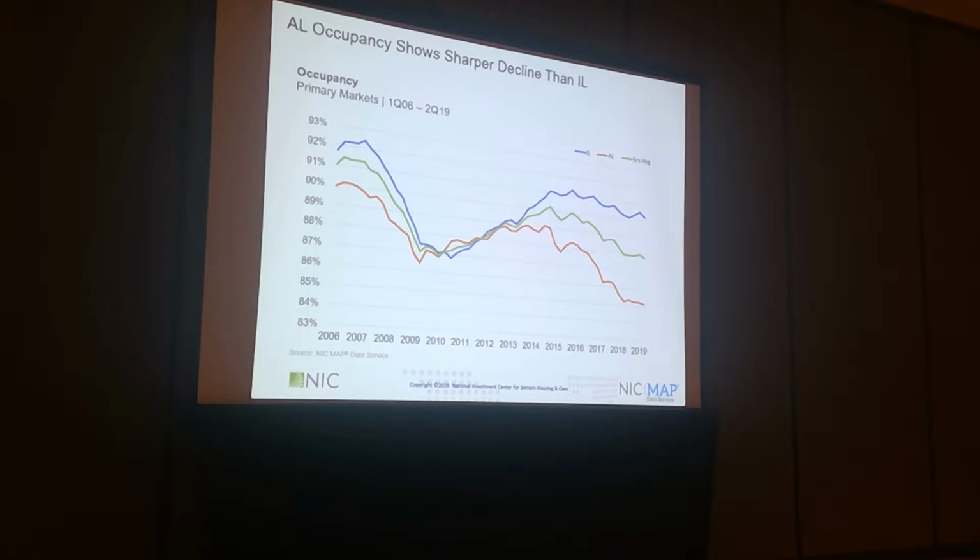Another look at occupancy, a little more simplified look that's showing the pattern of occupancy rates. Really isolates the differences in the occupancy patterns. Green line is the all occupancy rate for seniors housing. Blue line is independent living, and that plunging orange line is assisted living. And what's most important to note here is that the spread, the difference in the all occupancy rate for assisted living and independent living is 5 percentage points right now.